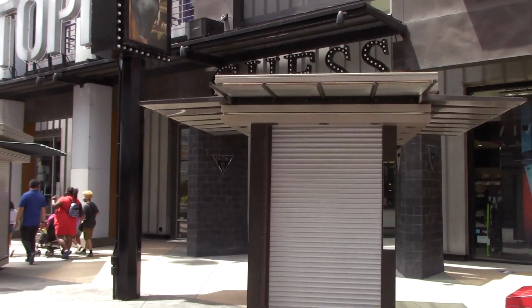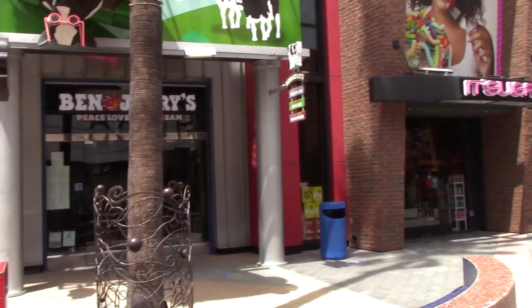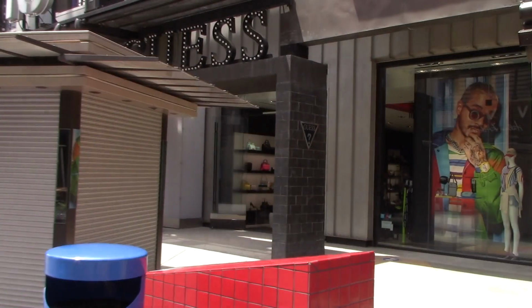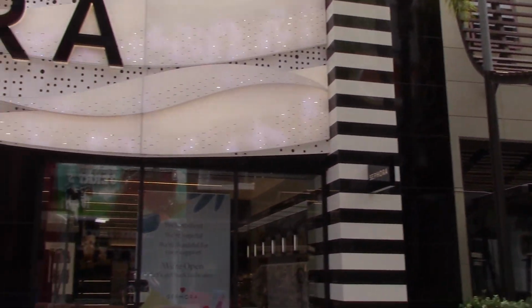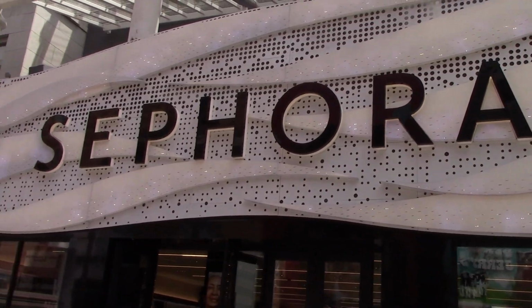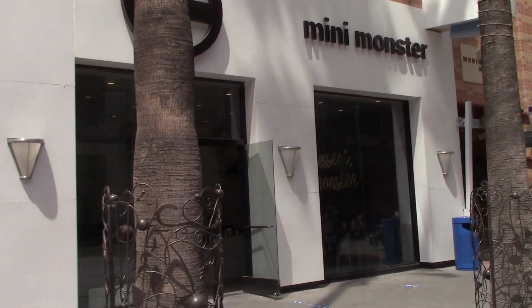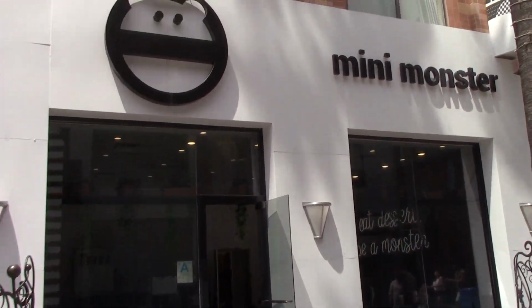Up next, we got Guess, Ben & Jerry's, and Sugar. Unfortunately, these two shops are closed, but this one is open. Vivo Italian Kitchen is still closed, but Sephora is actually open. And we got the Mini Monster right over here. Mini Monster is actually open.